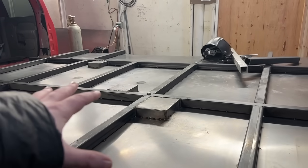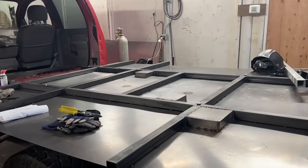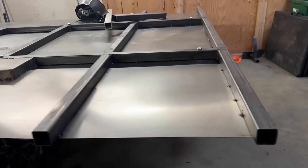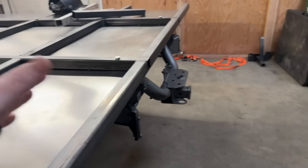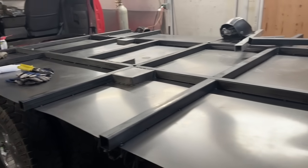This thing has a 5,000 pound payload rating, and we're putting about 1,500 pounds of steel across the back, but we're spreading the load across cab and back. And I do know what you guys are talking about as far as moving the tow hitch back. Yes, we can no longer tow 20,000 pounds, which is what this thing is rated for.